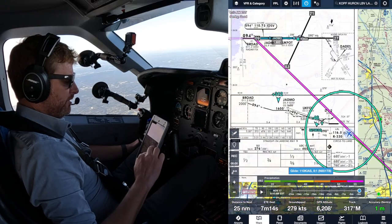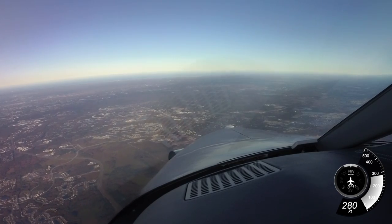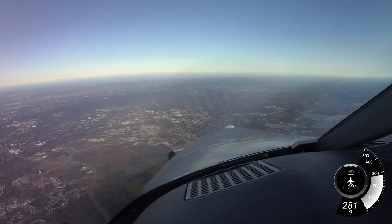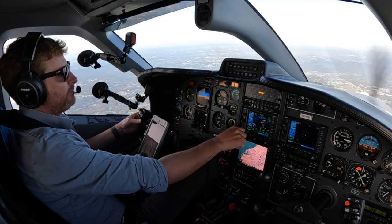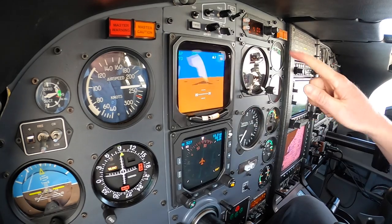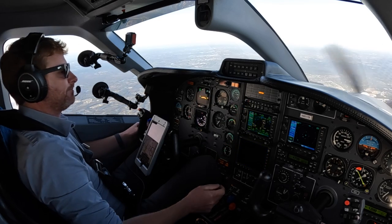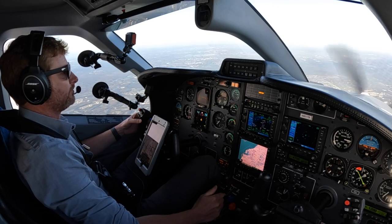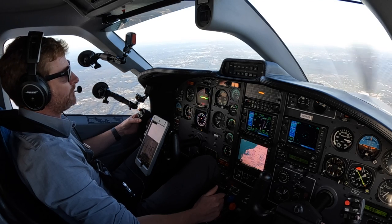Maintain 7,000. 851 Tango Bravo maintains 4,000, contact Tampa approach, 118.8. Maintain 4,000 now, 118.8, 851 Tango Bravo. Climb and maintain 12,000. Maintain 12,000.